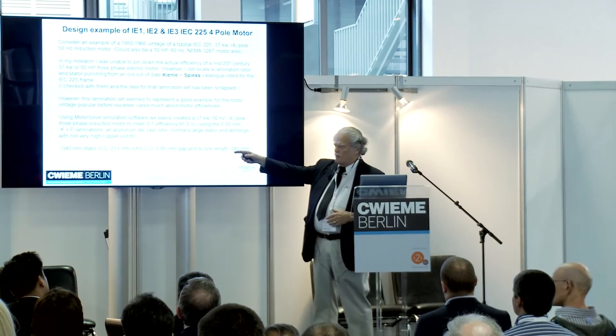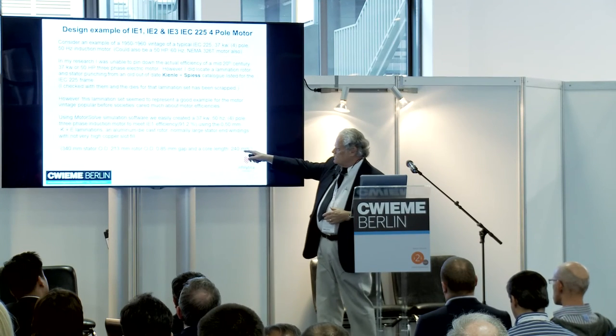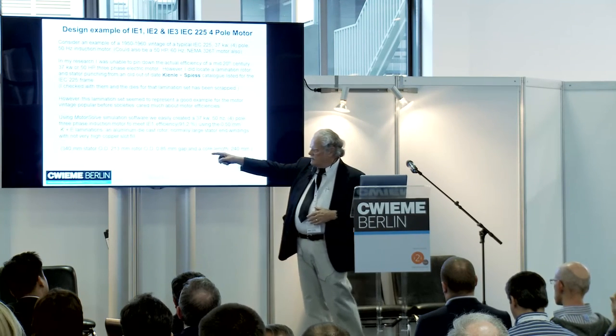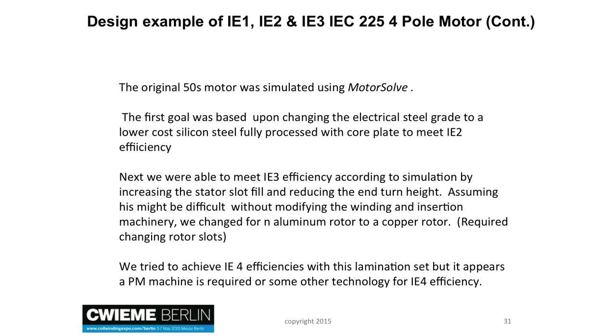So anyway, this thing had a 340 millimeter diameter stator, 213 millimeter diameter rotor, 240 millimeter long core, and 0.85 millimeter air gap. That was the machine we modeled.